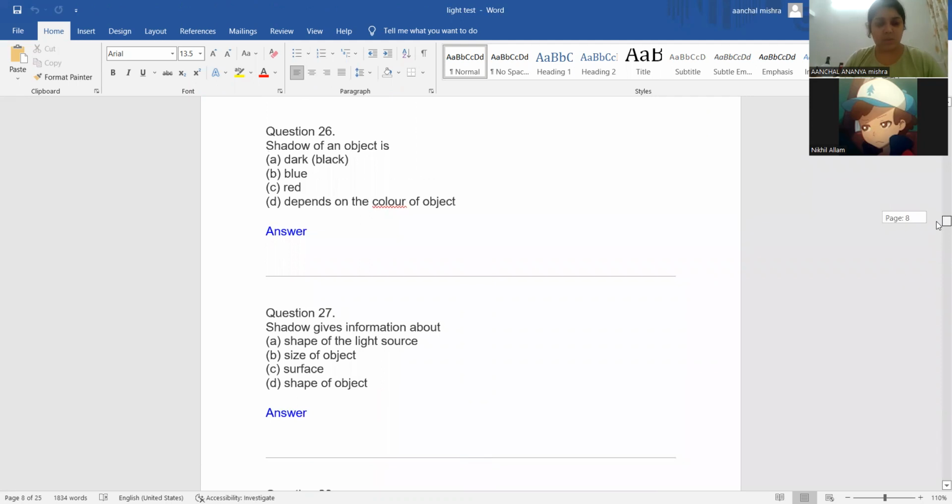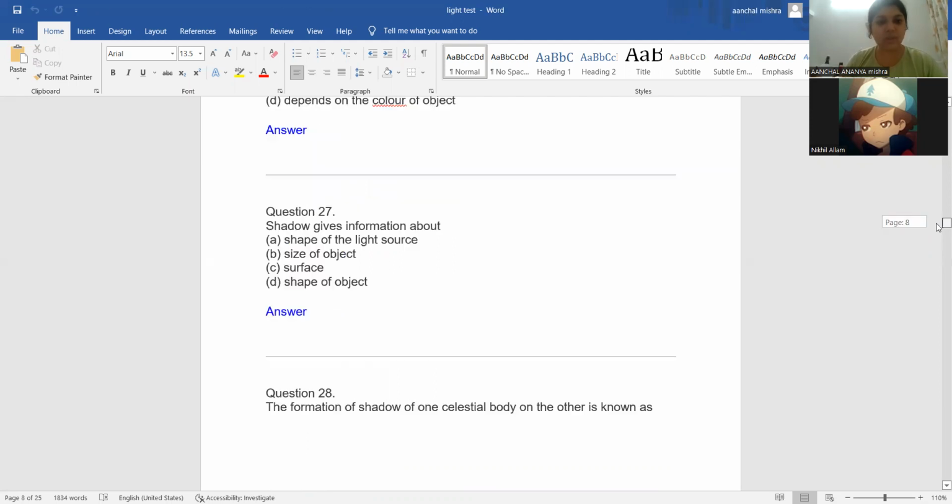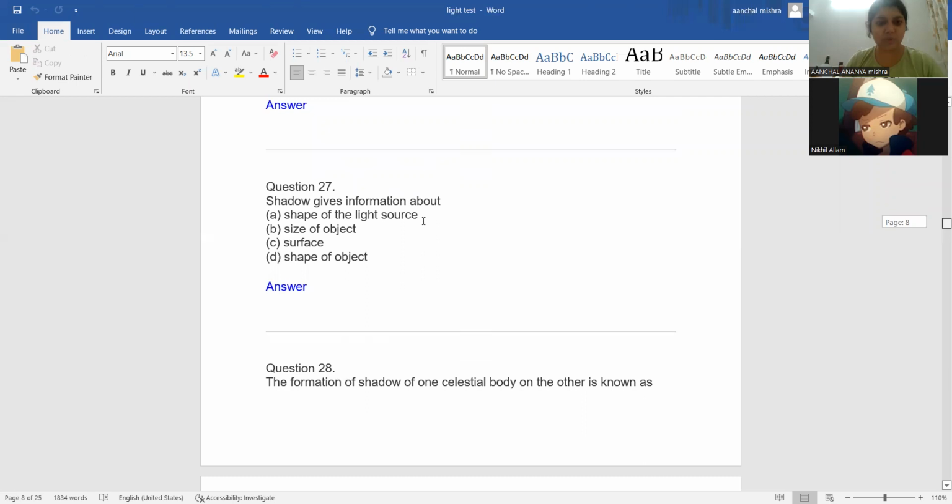Okay. What question are we on? We are on question number 26. Shadow of an object is dark, blue, red, or depends upon the color of the object. So, it is black. Okay, good. Shadow gives information about the shape of the light source, size of the object, surface of the object, or shape of the object. It gives the shape of the object.